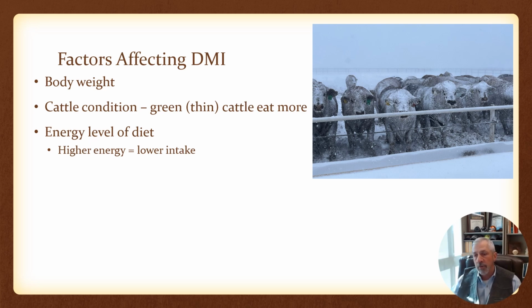If they're eating a real high forage diet, they're going to eat until they're physically full. If they're eating a high energy diet, they're going to eat until their blood glucose level gets high enough to tell them they've had enough. And so, generally speaking, the higher the energy of the diet, the lower the intake.